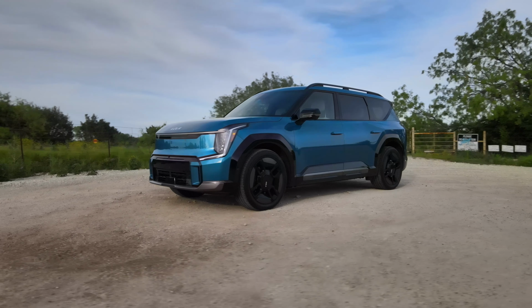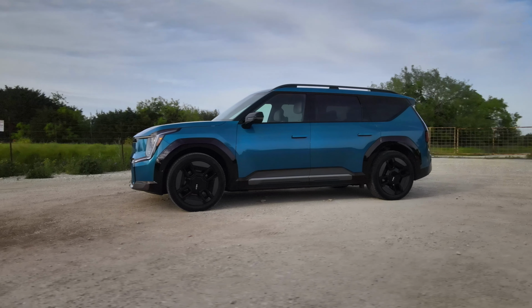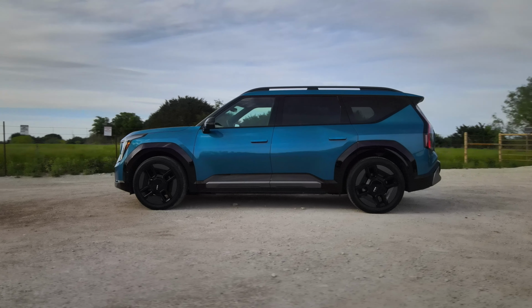This is just a Telluride. This is just a nice, restylized Telluride. Right. And it's functional. It's practical. By the way, that's high praise. We're not saying it's just a Telluride. Yes. Telluride is really good. So is this. Why is it so hard for other EV manufacturers to figure out?